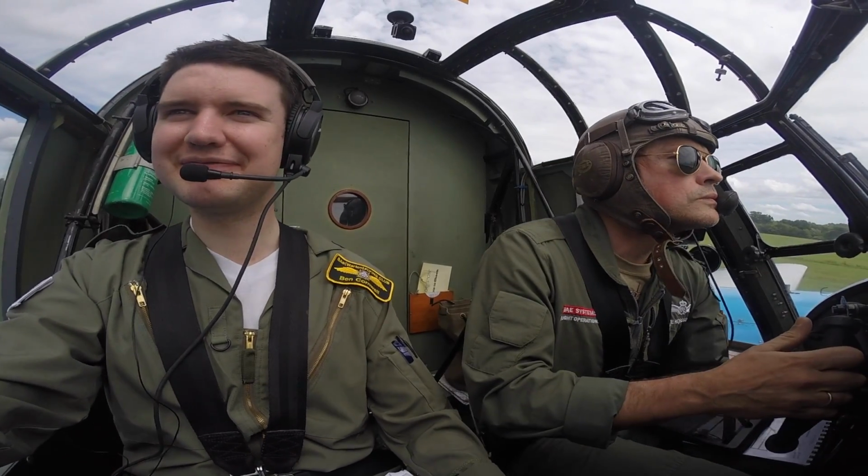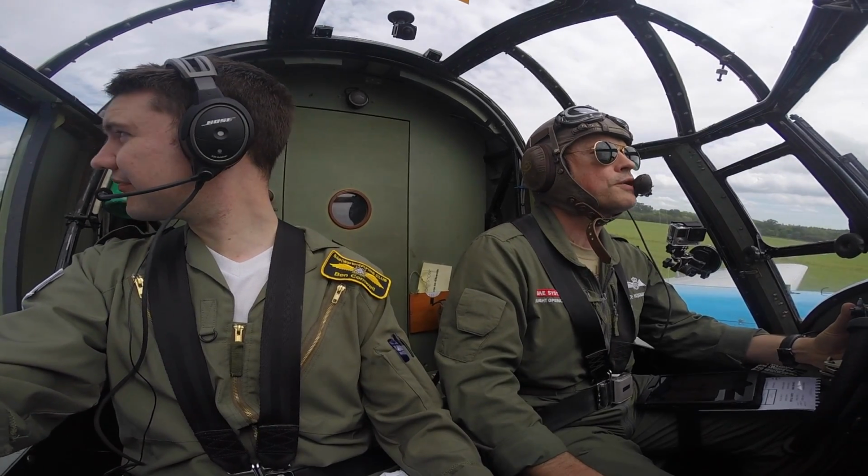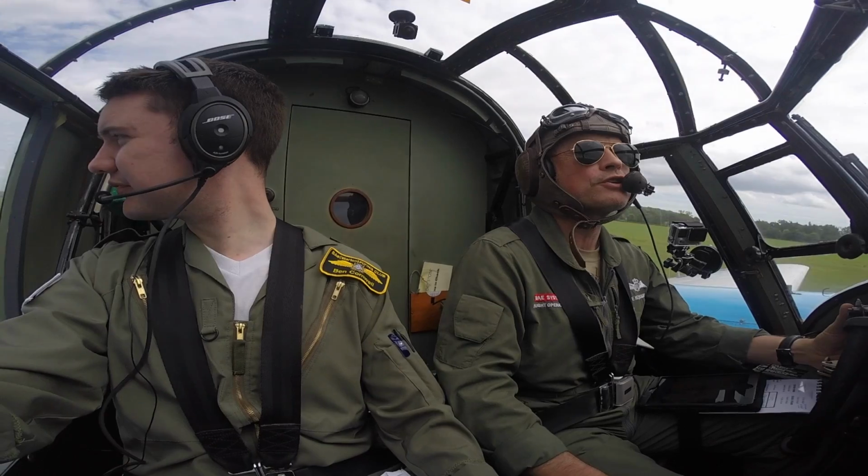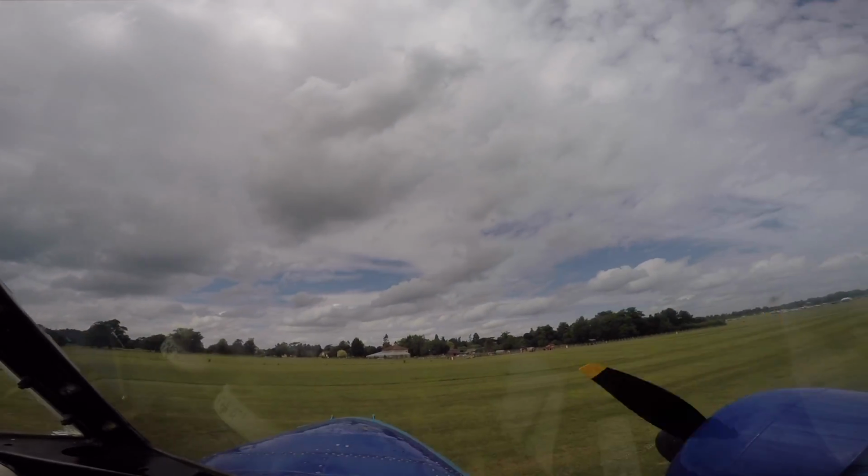Very nice, Cos. Yeah, that was alright actually. We could have easily stopped before the road, but no need, no need. And I think with a wind like that, or with a crosswind, a 3-point landing probably isn't appropriate. No.